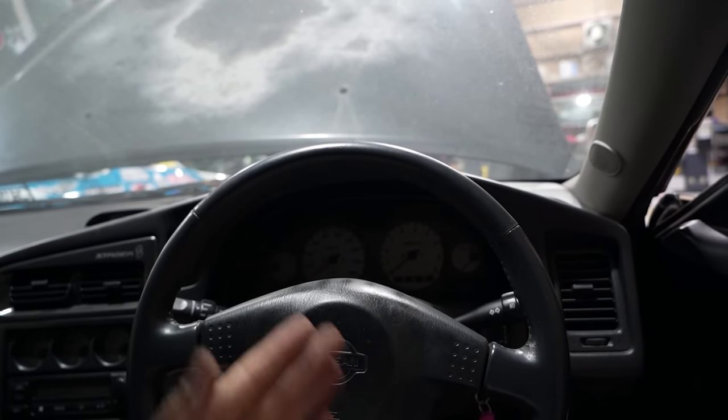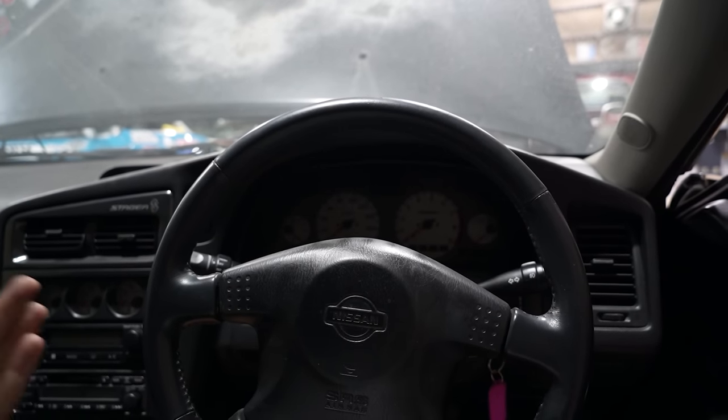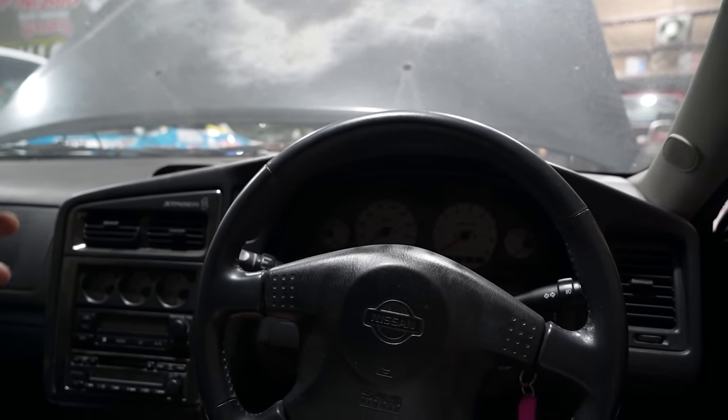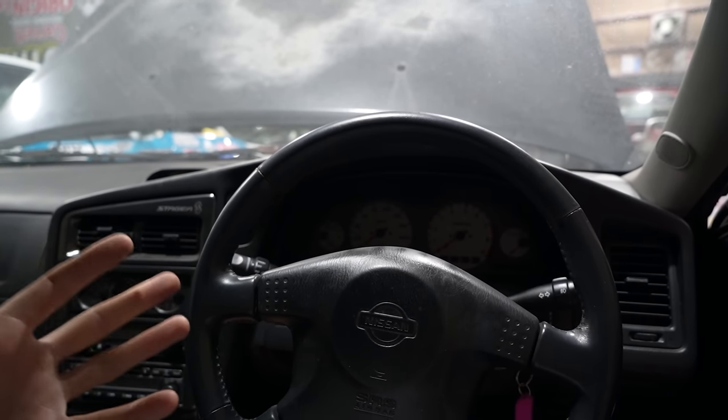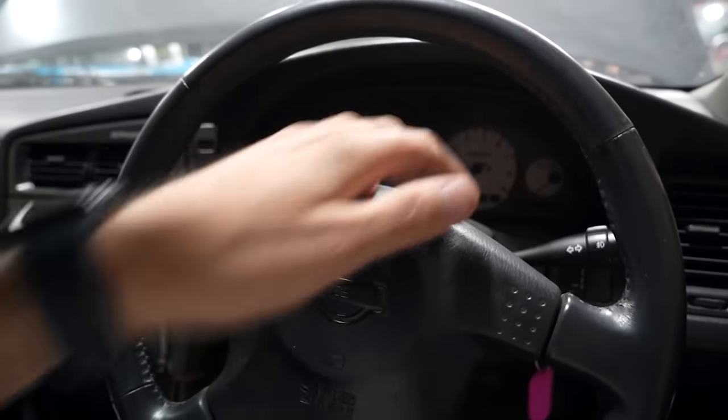The cluster too will be going because this is a real manual cluster and the cluster in the other one is an automatic. I will be including the old cluster in the car with it though, just so you have the original mileage one and stuff like that, because I'm not sure how many miles are on this, but it's probably really low compared to the other one.